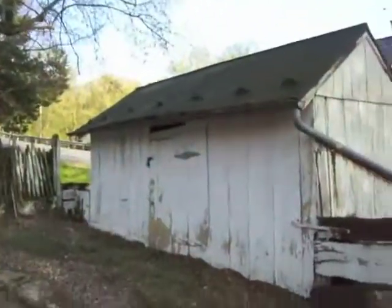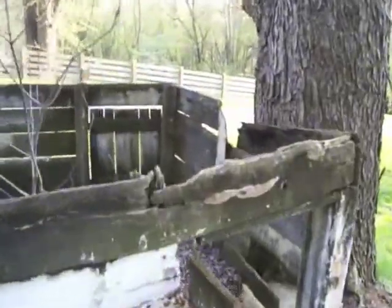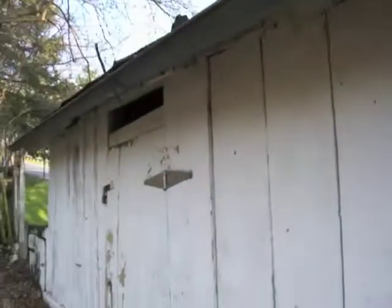We're going to check out this building. Like an outdoor pen. A door, maybe we can look inside here. Don't see too much. Here's another door with some replacement hinges and an old one at the bottom. We can peek in here over the door.